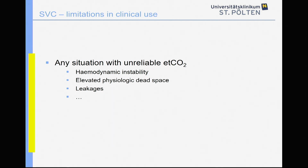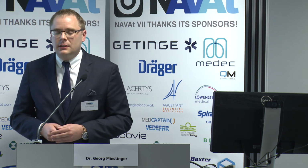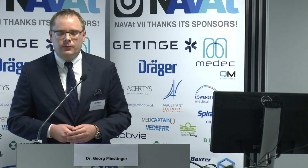For example, EtCO2 in an event of hemodynamic instability, of elevated physiologic dead space, and so on and so forth. Just following the old saying, garbage in, garbage out. The system is based on end-tidal CO2 and tidal volume, and if the measurements which are put into the algorithm are not reliable, the system cannot provide any reliable or good quality ventilation.